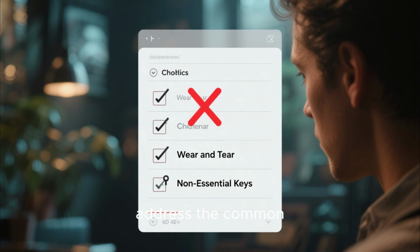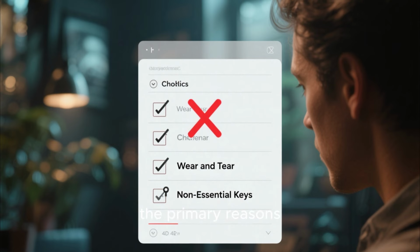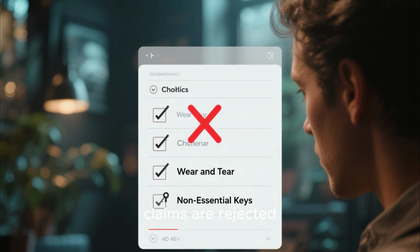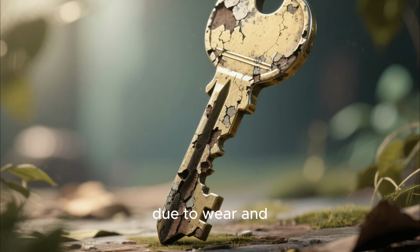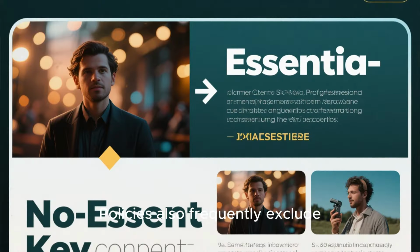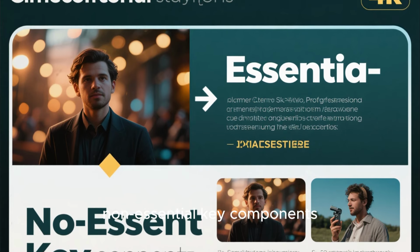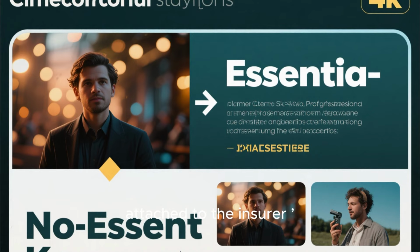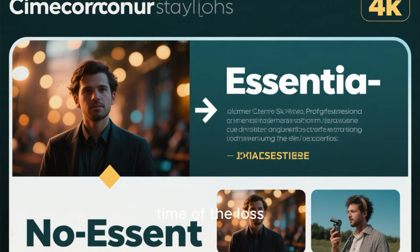We must also address the common exclusions found within key cover policies, which are the primary reasons claims are rejected. Exclusions often include keys that are simply damaged due to wear and tear, or those damaged through slow, gradual deterioration. Policies also frequently exclude the cost of replacing non-essential key components or replacing keys that were not attached to the insurer's provided security key fob at the precise time of the loss.